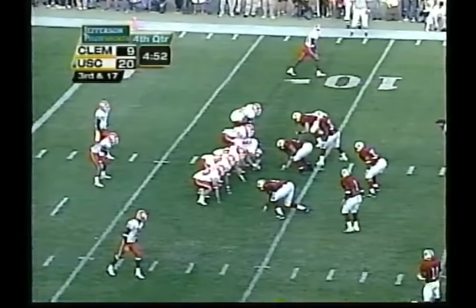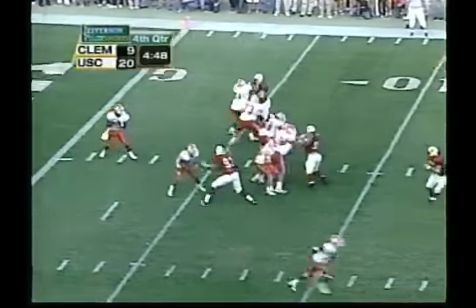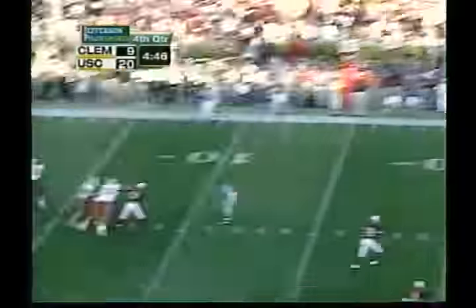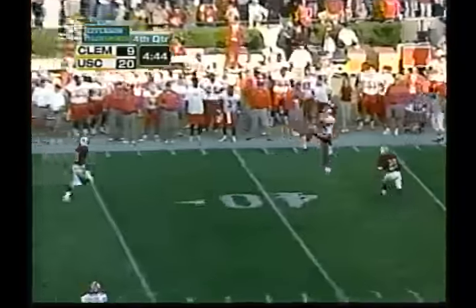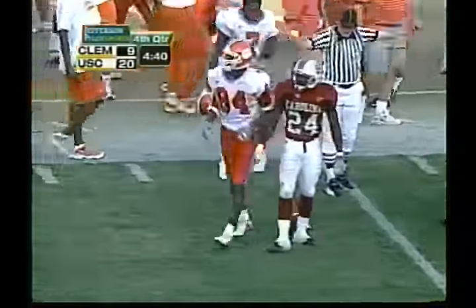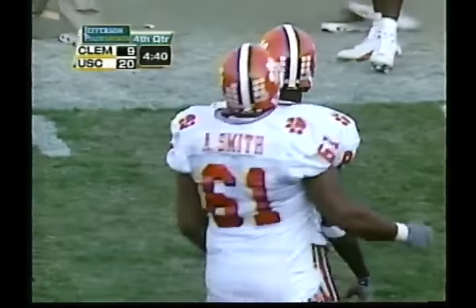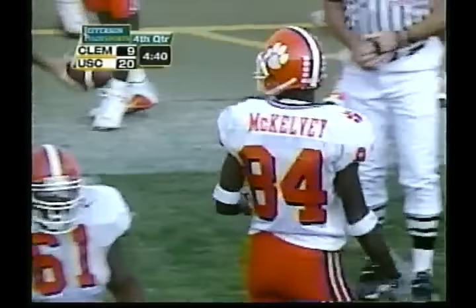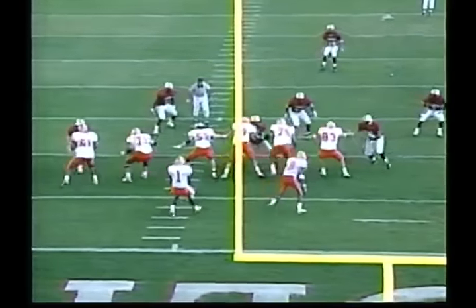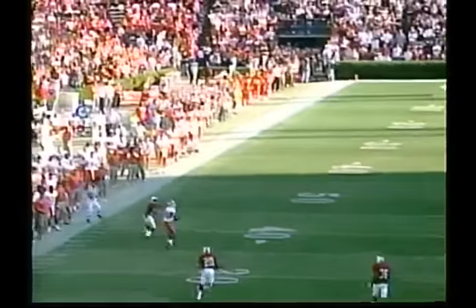Down here, third and 17. With some time, far sideline, up for grabs and caught at the 45-yard line, J.J. McKelvey. And I'm surprised. I thought Sheldon Brown had him measured. Sheldon Brown is actually behind the receiver and lets the receiver step in front of him and jump up and catch the football. Here's a throw up the sideline.